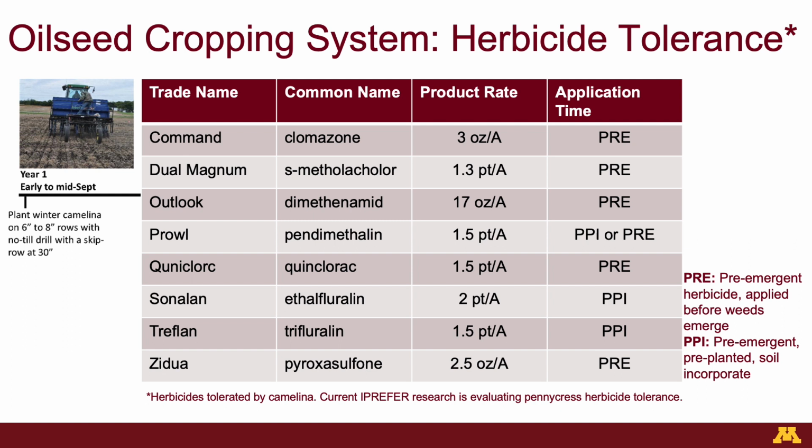But even a better recommendation than that is to wait until spring and use a pre-emergent such as Dual Magnum, Outlook, or Prowl. If you spray those on before the weeds have emerged, but the Camelina, of course, has emerged, it's quite tolerant and won't hurt the Camelina. Another plus about Winter Camelina that we're finding is that where we get good stands of Winter Camelina, we also get very good weed suppression.